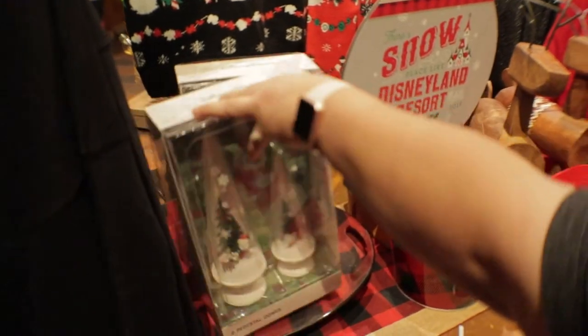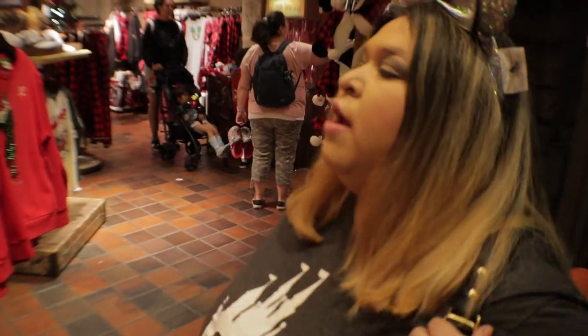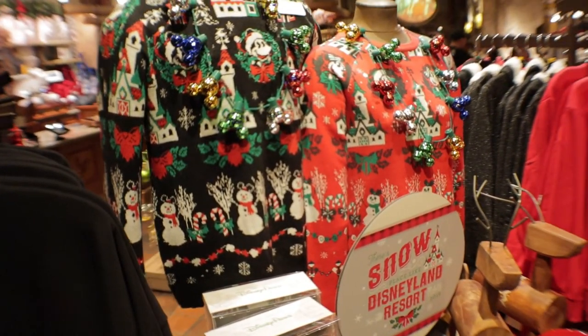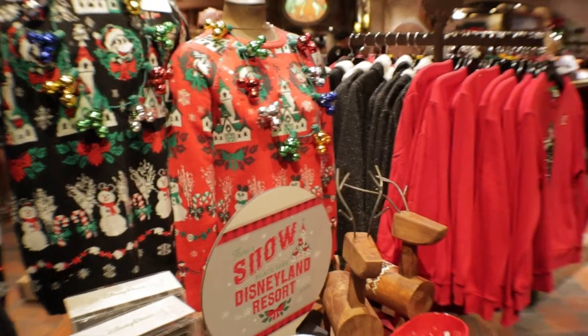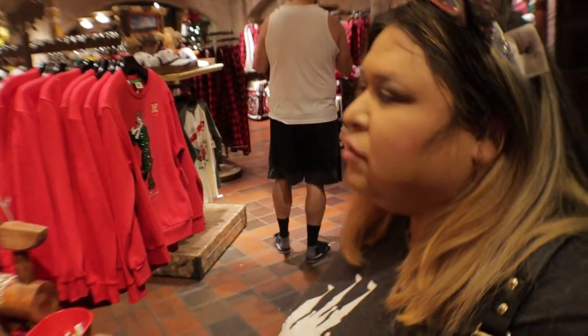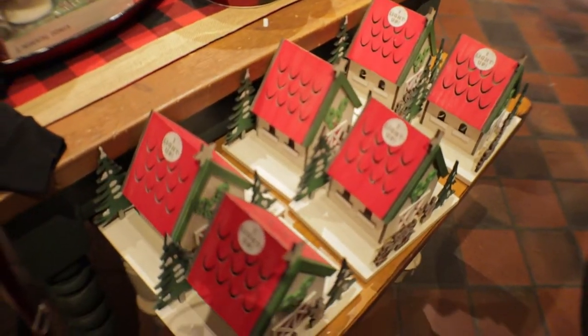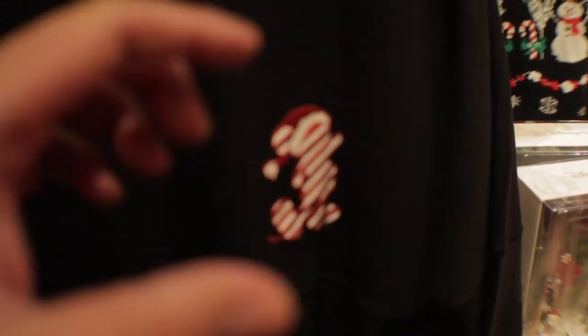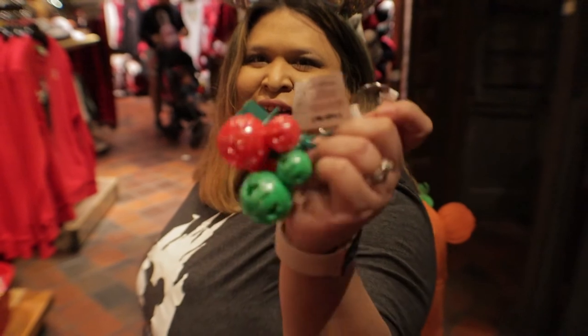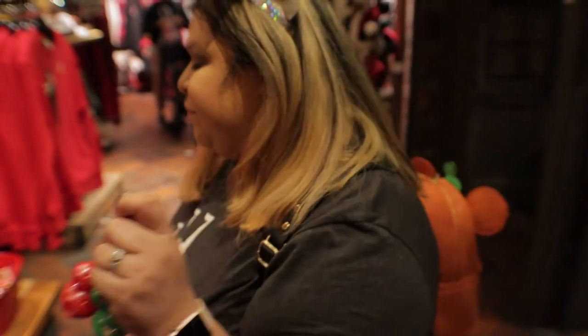We're looking at 2019 holiday merch for Christmas. I don't think they're supposed to be ugly, I think they're actually pretty. They are pretty, but they're supposed to be like ugly sweaters. I don't know, but okay. And they have this cute little keychain. I think this is new for this year. It's a little keychain with a little plug. We should put this on our cat.